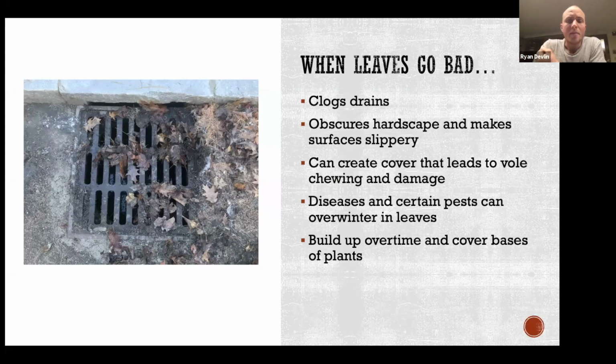Finally, leaves can carry diseases and pests, especially over the winter. Sometimes diseases and pests can live on or underneath the leaves and survive into the spring. So if you have a particularly bad and serious disease outbreak in a tree over the season, it's worth thinking about whether or not to remove those leaves from the site if you're worried about them overwintering in the landscape and being a problem again in the spring.